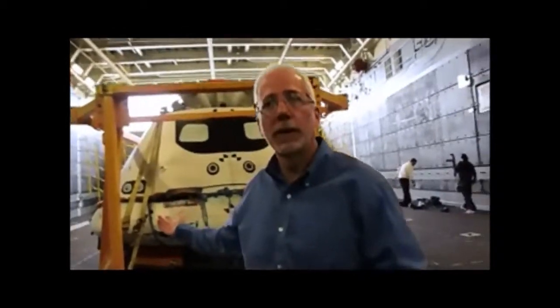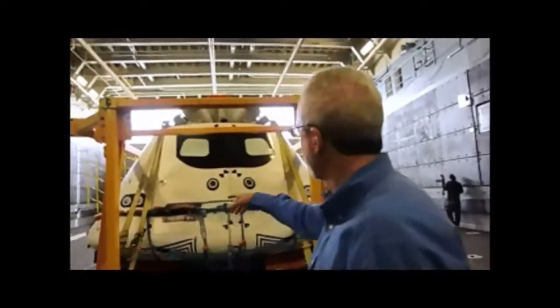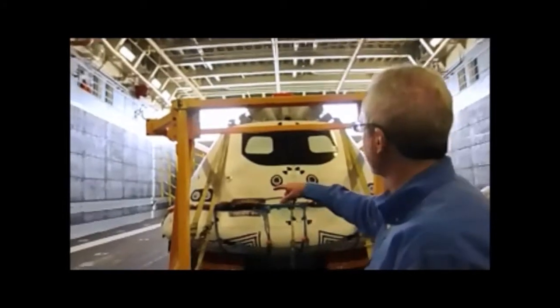How big is Orion? What is the size of the capsule? It's about 5 meters across, and we're looking at it right there. Okay. And it's about 20,000 pounds. Yeah, you did say that. You can carry about 4 to 6 people on the inside.